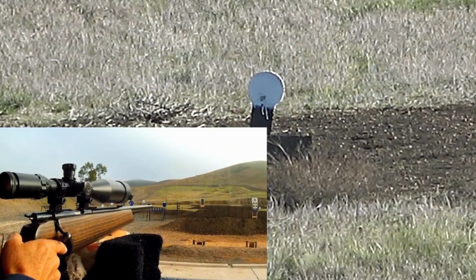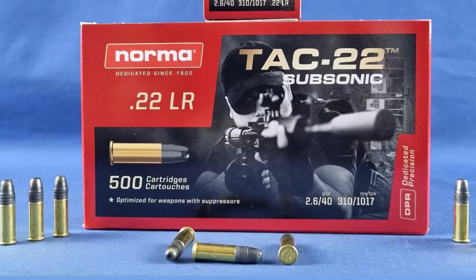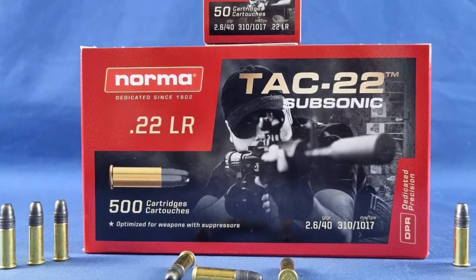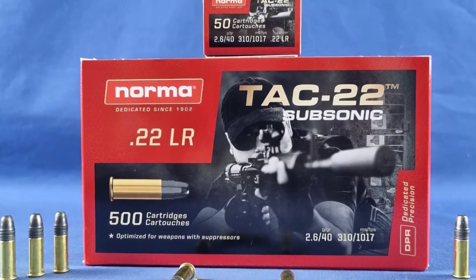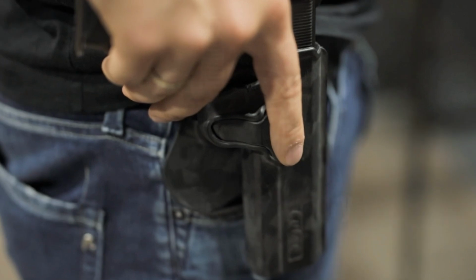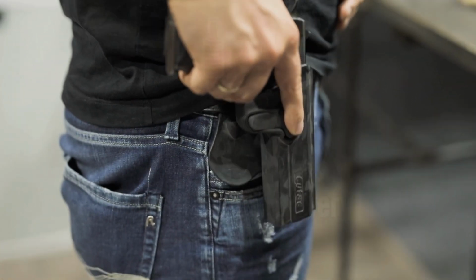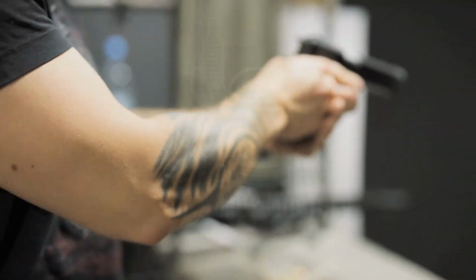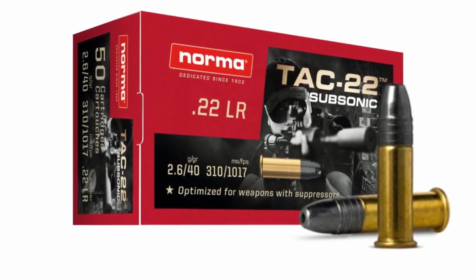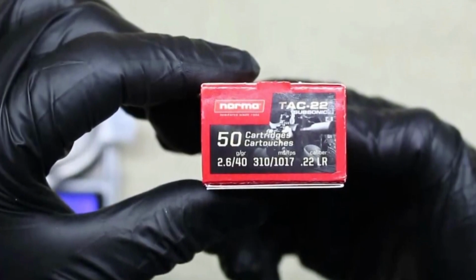However, with less velocity on tap, you might notice a more pronounced trajectory curve when shooting beyond 50 or 75 yards. If you're planning longer shots, proper adjustments are necessary, but many shooters prefer to keep it within the 25 to 50 yard range for quiet range sessions in small varmints. Overall, TAC-22 Subsonic is a dependable and surprisingly budget-friendly way to keep your rimfire setup quiet while maintaining solid accuracy and energy for typical .22 LR needs.